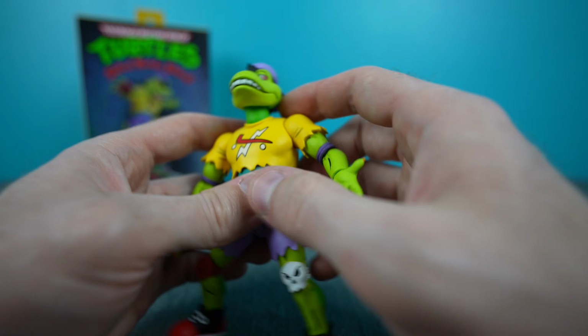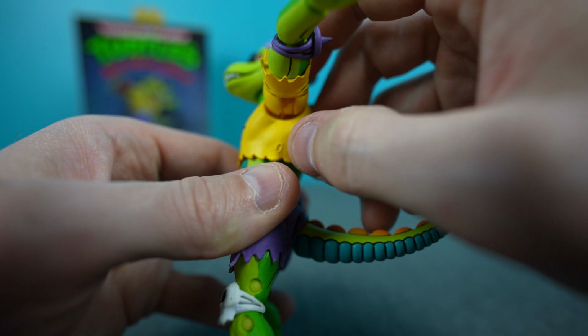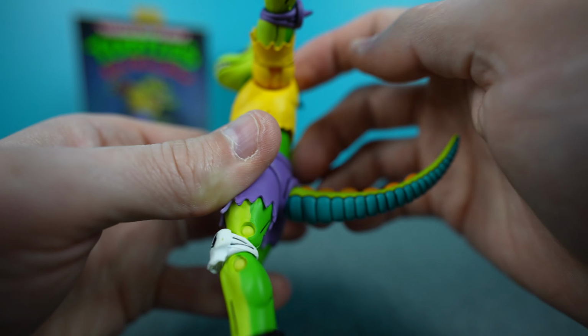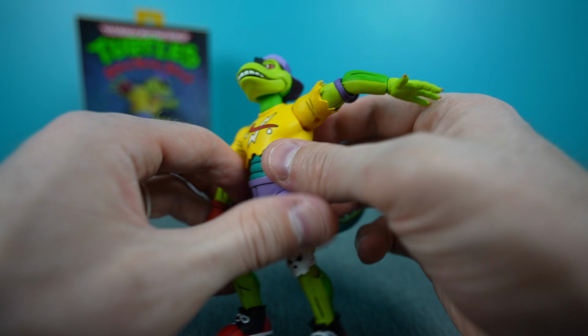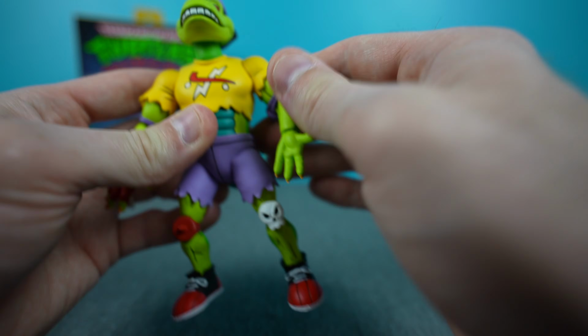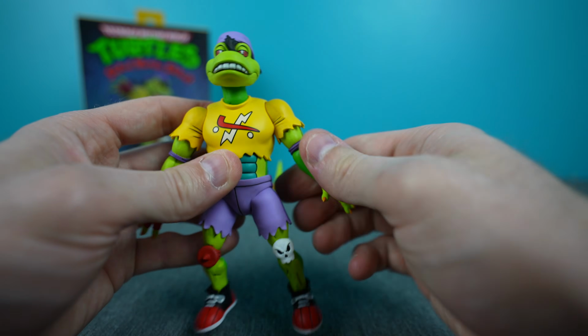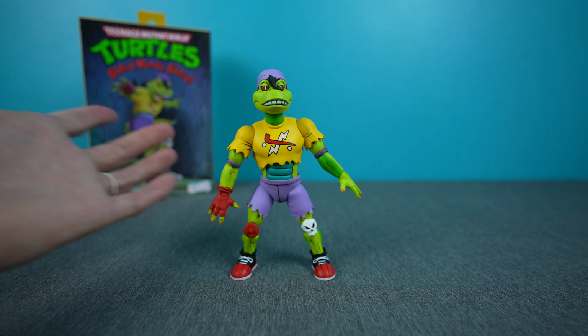The only minor flaw I could even find on this figure, right here, is just a little nick. I don't know if all the figures look like that or just mine, but who cares? That is literally the only nitpicky thing I could find with this figure. He looks great. Let's check out the accessories he comes with, because again, deluxe figure comes with accessories.